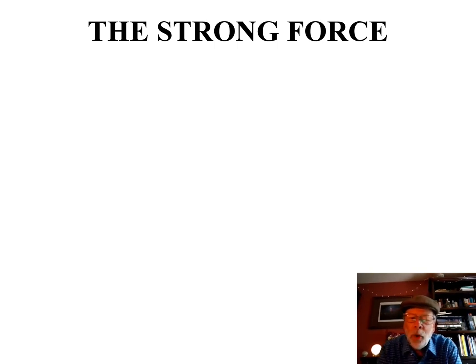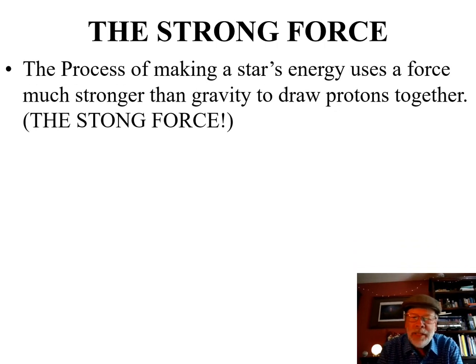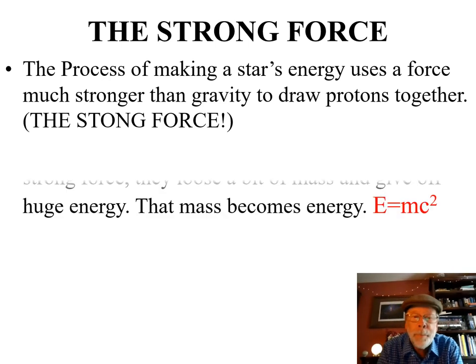Now we have something called the strong force. We have to understand the strong force if we're going to understand how stars work. The process of making a star's energy uses a force, and we're talking incredibly more than gravity, to draw the protons together. This force is called the strong force. They're not kidding. It's a remarkable force.